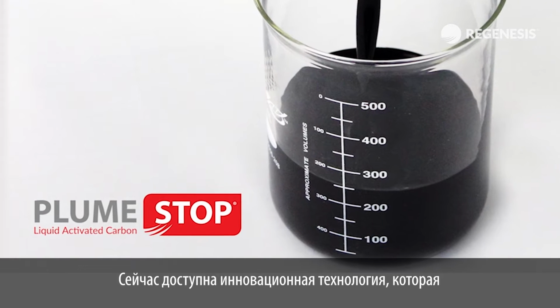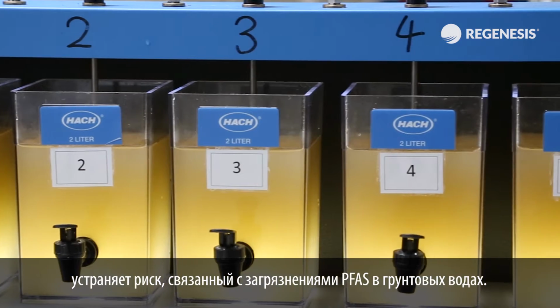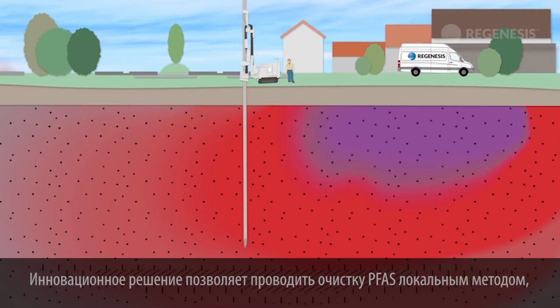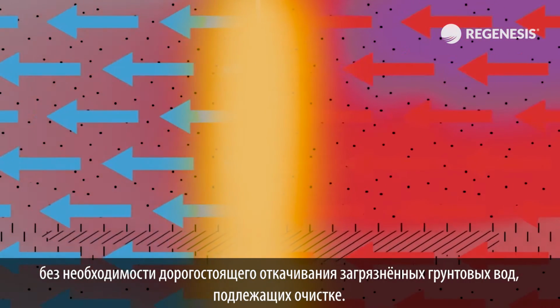A breakthrough technology is now available that eliminates risk posed by PFAS contaminants in groundwater. The innovative solution allows for the treatment of PFAS in situ, removing the risk to human health and the environment, without the need for costly pumping.